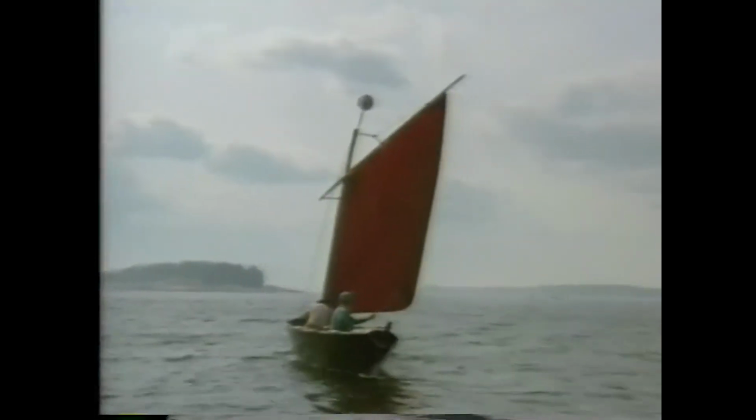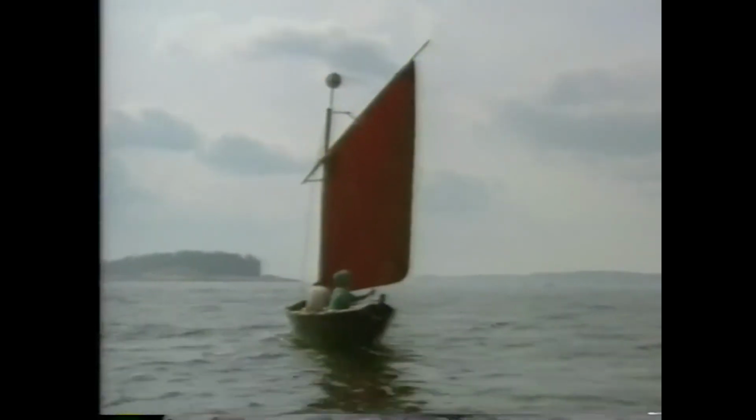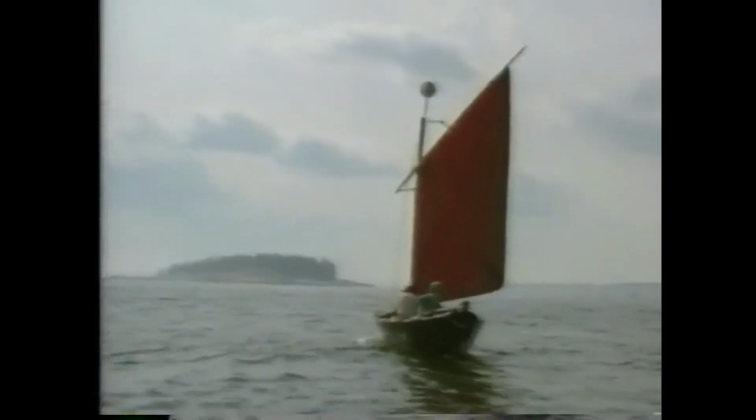This thing holds some air, I'll tell you. That does. How much sail area do you have up there? 100 square feet. It's a small sail, really, so far as the length of the boat is concerned, but this boat has no ballast keel and no weight to keep her upright. So you can't have a big sail that you can't control.